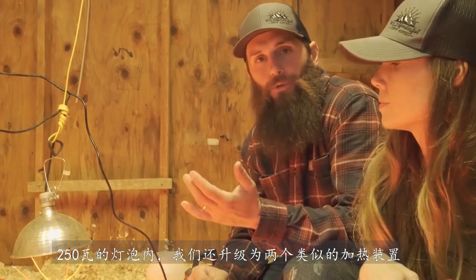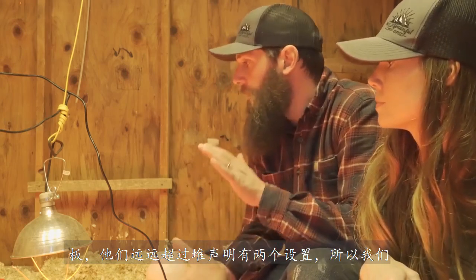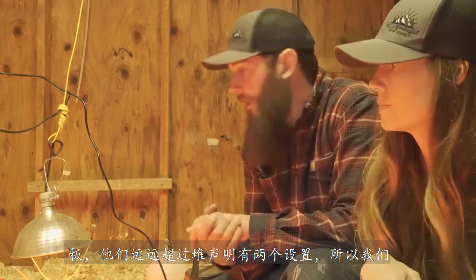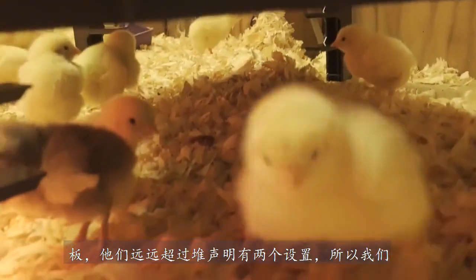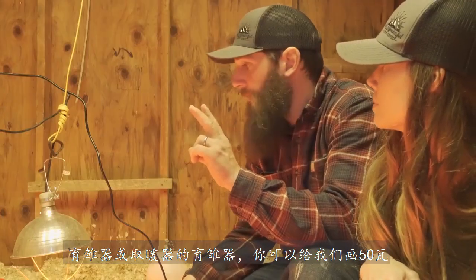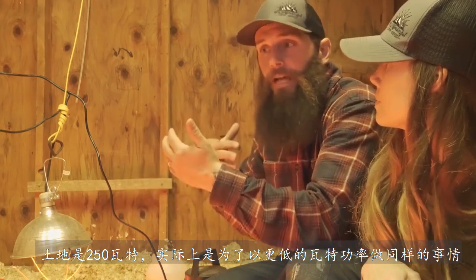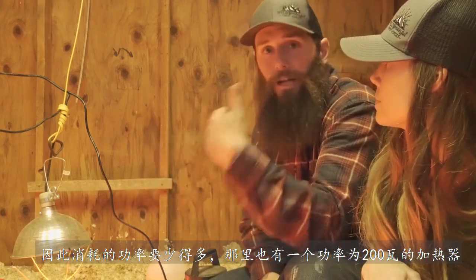Right now we're actually running 4 heat lamps. Each one has a 250 watt bulb in it. But we also upgraded to 2 heating plates. They're by far much more efficient. The heat plates have 2 settings, for a brooder or a heater. So the brooder setting actually draws 50 watts, but each of these lamps is 250 watts, so they're doing the same thing at a lower wattage. So it draws a lot less power.